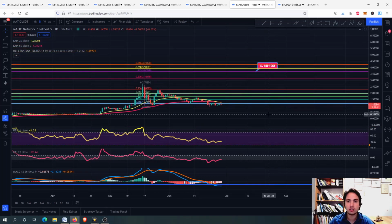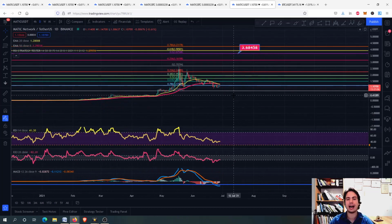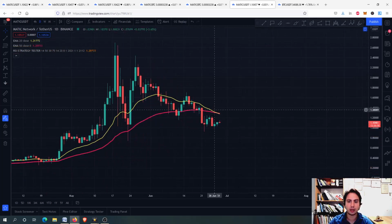So yes, our long-term, guys, price prediction is a 3.68, 3.70 around there for MATIC. A very bearish sign, guys, is the 20-day MA crossing the 50-day MA. That's what I didn't like in MATIC Network in the daily frame. However, we want to wait and see.